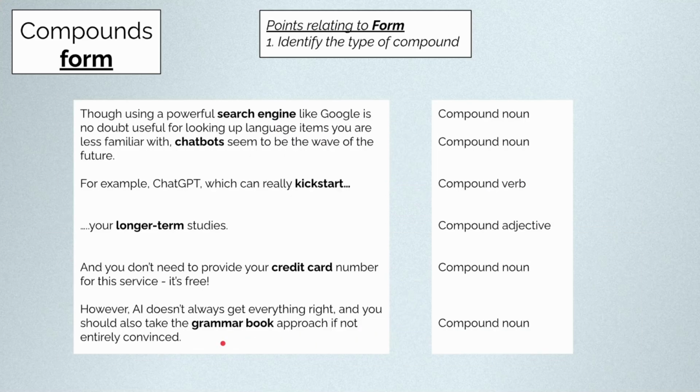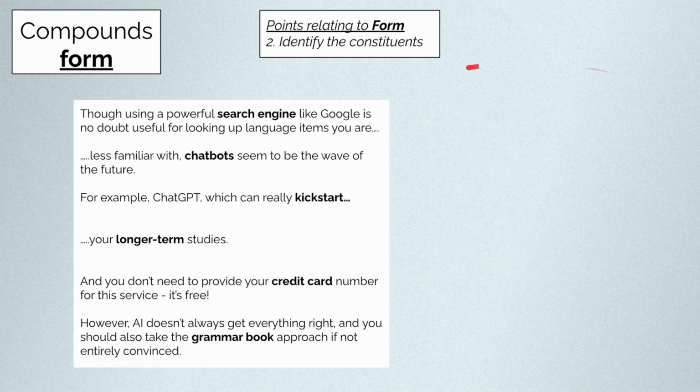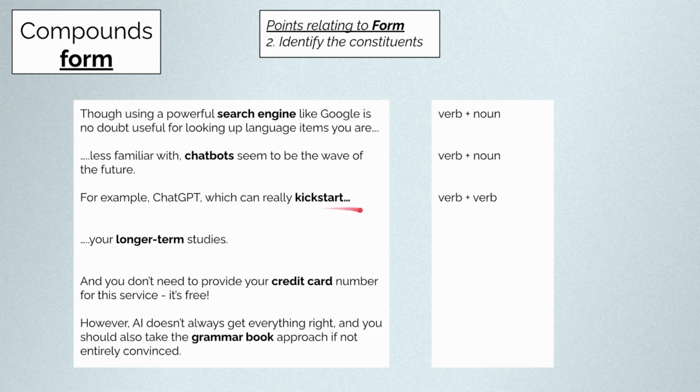And to check if the compound is an adjective, you can use it in the phrase it is. For example, it is longer term. That's grammatically correct, adjective. It is credit card. That's ungrammatical. It needs to be it is a credit card, therefore compound noun. Next up, identify the constituents. Search engine, verb, noun. And both constituents won't always be the same parts of speech as the compound, but at least one will be. Chatbot, verb, noun. Kickstart, verb, verb. Longer term, adjective, noun.